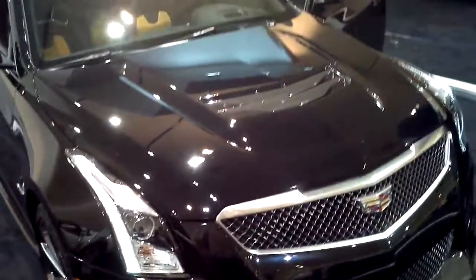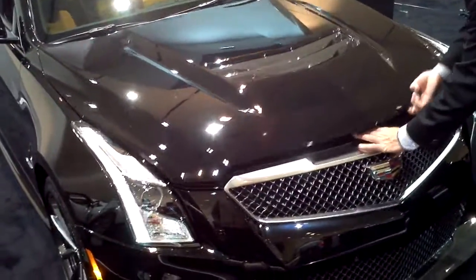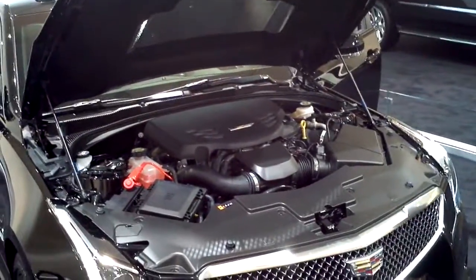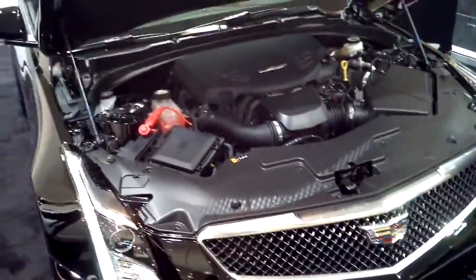Twin turbo 6. Oh, they did a 6 on this. Oh. Sweet. Yeah, this is a little car. So can we drift it around the building? Turn off the traction control.